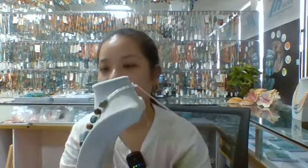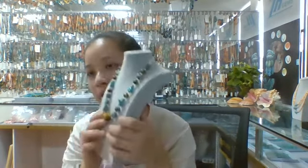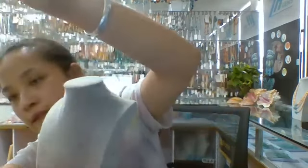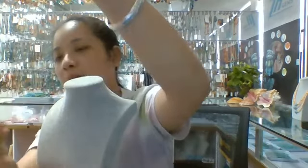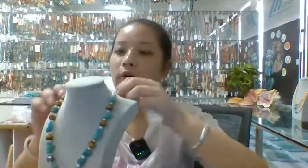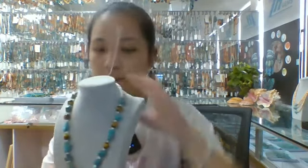And this necklace is also about 16 inches long, and it looks beautiful. Okay, I'll show you again, so you can see clearly. The stones are real, natural, and high quality.